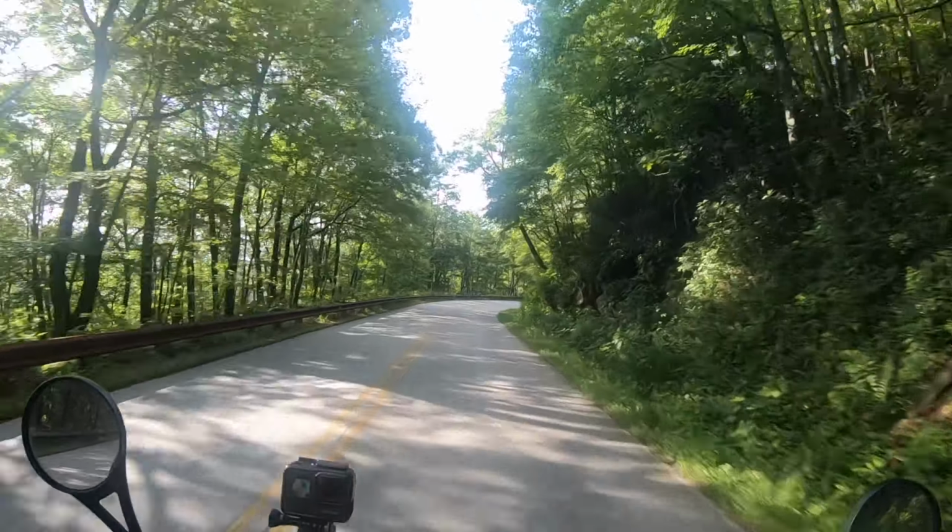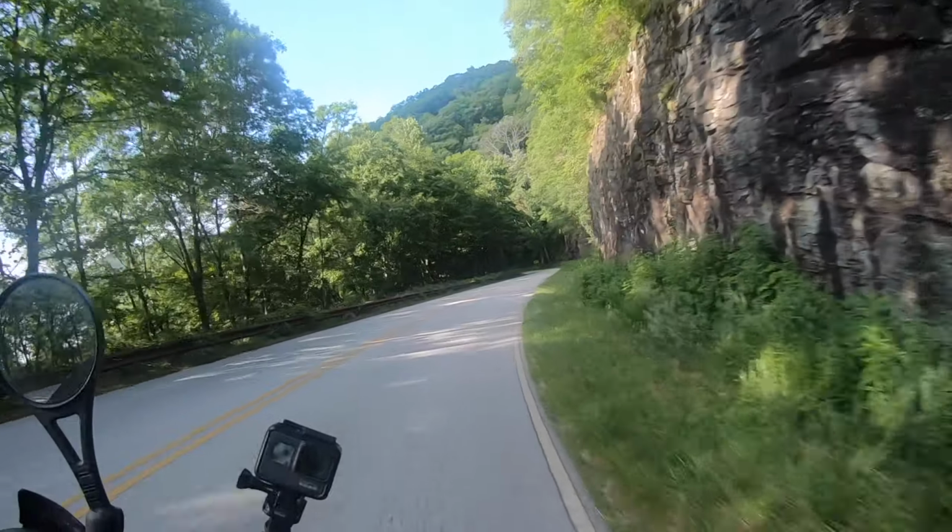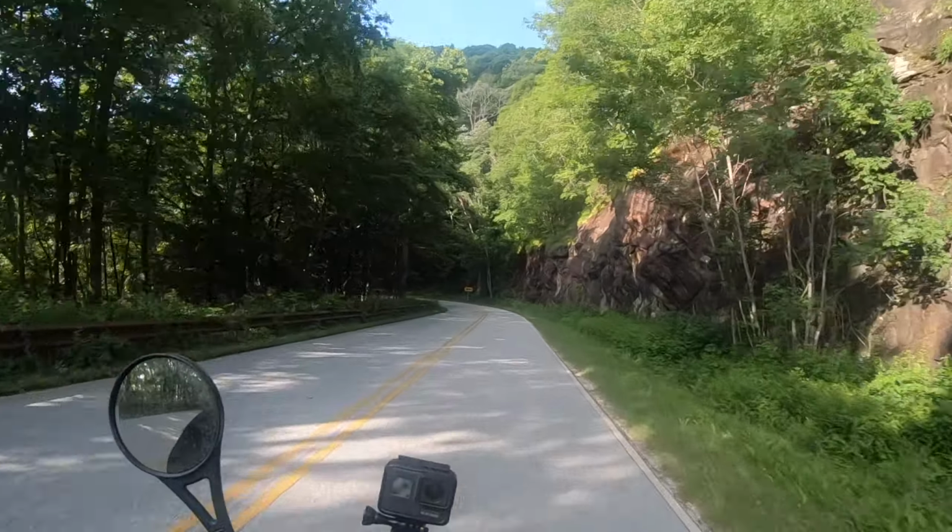Pretty impressive rock wall. So after you come off the actual Blue Ridge Parkway, you get on this Highway 215, which is Parkway Road. Still, it's a gorgeous road.